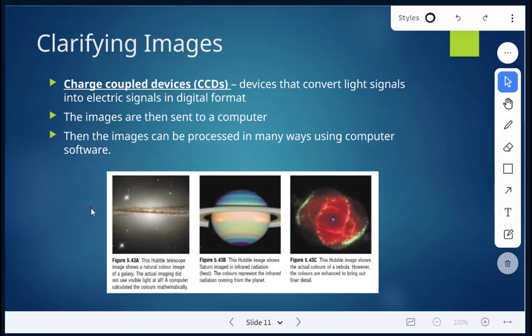is an image from the Hubble telescope. It shows a natural color image of a galaxy. So it was the computer that calculated the colors mathematically. This shows Saturn. It's again an image from Hubble. This is infrared radiation. Infrared radiation again is using heat. So this here is using colors that represent infrared radiation coming from the planet. This is another Hubble image showing the actual colors of a nebula. They are enhanced though by a computer to bring out the finer detail.